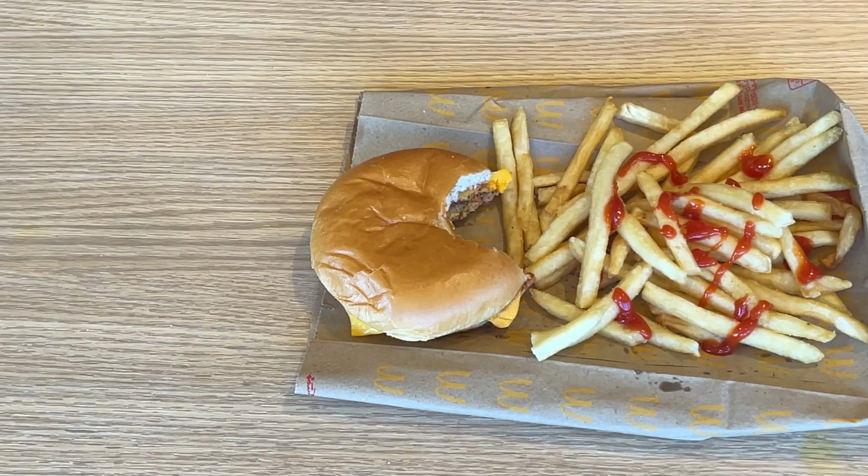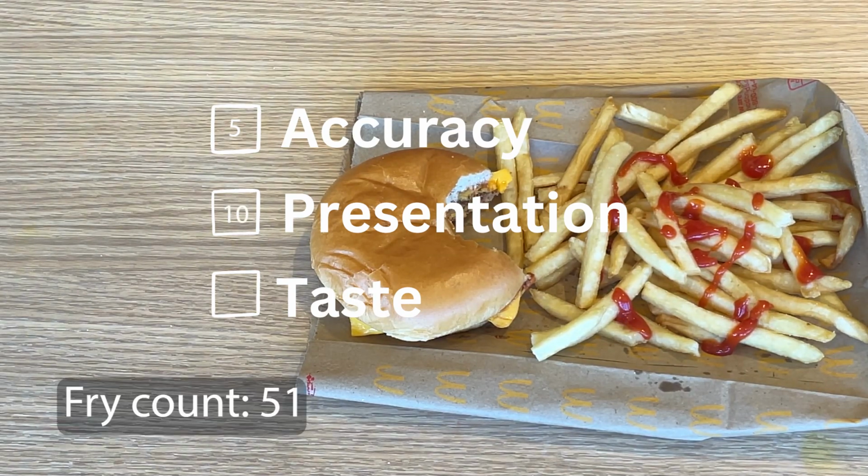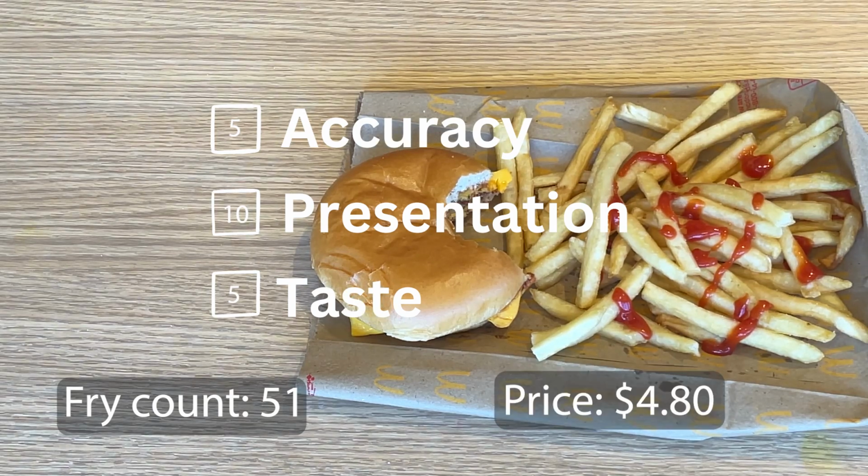For the final ratings, accuracy, 5 out of 10. They got the fries right. Presentation, 10 out of 10. It looked like a regular burger and fries order. Taste, 5 out of 10. Soggy fries and wrong burger. Fry count, 51. Price, $4.80, but that's without a McFlurry.